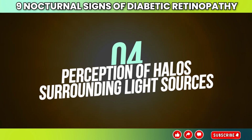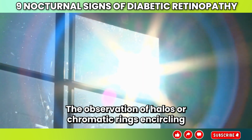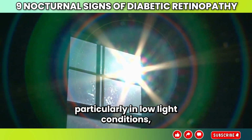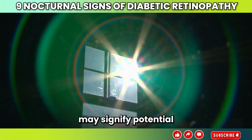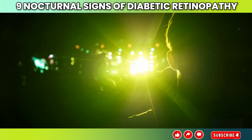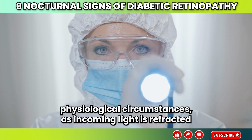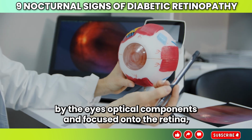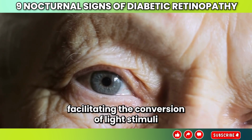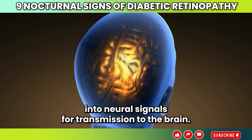Number 4. Perception of halos surrounding light sources. The observation of halos or chromatic rings encircling light sources, particularly in low-light conditions, may signify potential irregularities associated with diabetic retinopathy. Under normal physiological circumstances, incoming light is refracted by the eye's optical components and focused onto the retina, facilitating the conversion of light stimuli into neural signals for transmission to the brain.